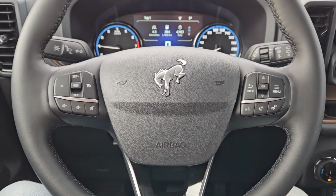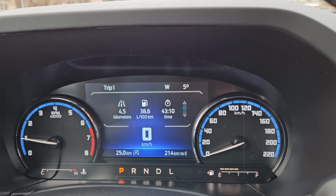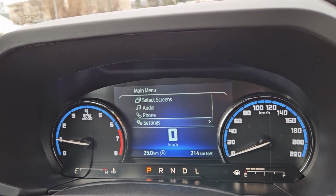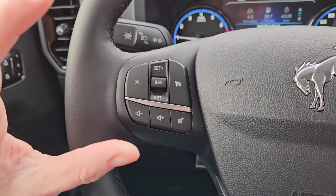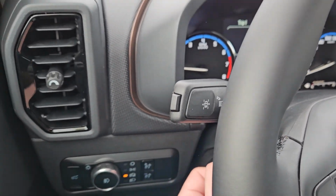Now, sitting in the vehicle with it running and looking at the steering wheel, on the right-hand side, you have your controls for your center info screen here, where you can cycle through your trip information, tire pressures, now playing, fuel economy, and then you can also go into further settings and information. Moving on to the left, you have your cruise controls with your hands-free phone and radio controls along the bottom, and your lane keeping system on the end of your signal stalk.